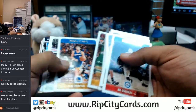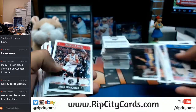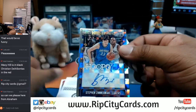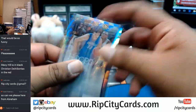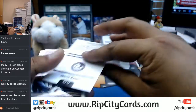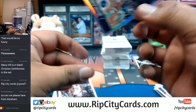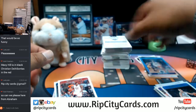I'm already annoyed. What is this? Stephen Zimmerman for the Lakers with the auto. Andrew Wiggins to 25 for the Wolves there.